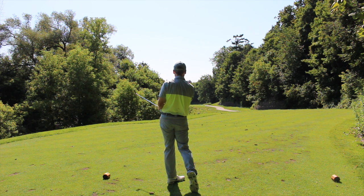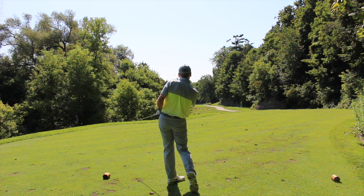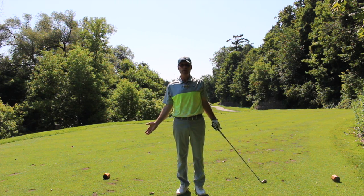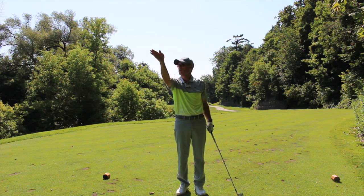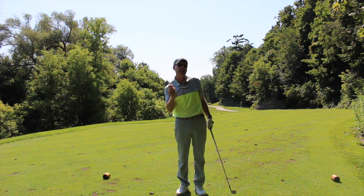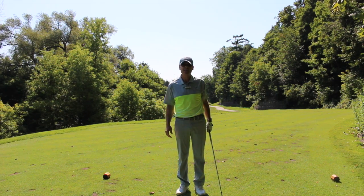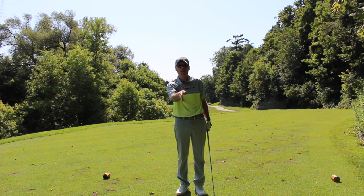So that started on the lamppost, falling a little right of it, but didn't quite get all the way to the right of the tree. So I'm left center of the fairway. I planned for landing in the center of the fairway, and I land in the left center of the fairway. That's what you call a great miss, isn't it? I'm playing the game of golf.